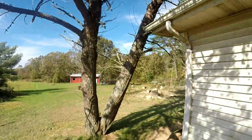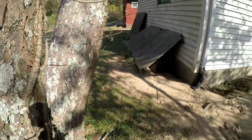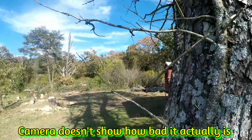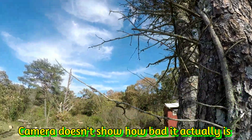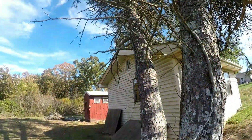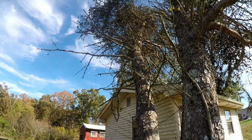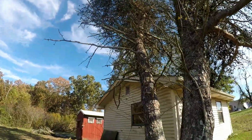And then, check out this lean. This is insane. Okay, let's see if I can get... So, here's straight. You know? Now look at this. Look at that lean. It's like a 45, if not more. It is so gnarly.